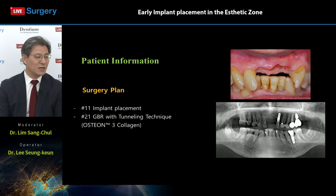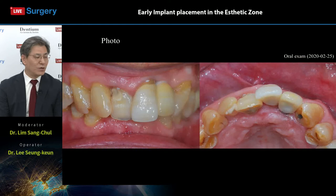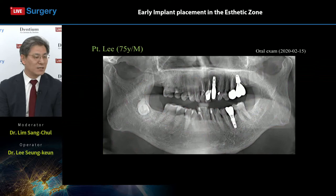These are the intraoral photos when the patient came to Dr. Lee's clinic at the first visit. As you can see, the number 11 tooth has big decays and poor periodontal condition. Also, the number 21 tooth has crowding with a big gingival recession. He already has an implant in the number 22 area. This one is the panoramic view at the first visit.